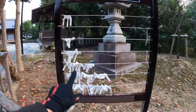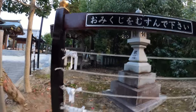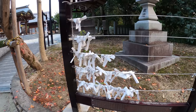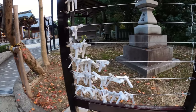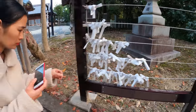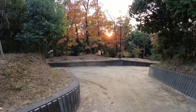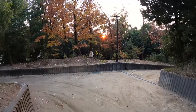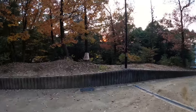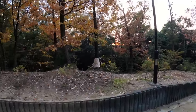Another thing I should mention is this is called omikuji. So it's kind of like a fortune, and you pay for it, you buy it at the temple here, and then you can wrap your fortune on here. So lots of different people do that. So we got our nice sunset right here. How's this looking with the camera? That's another upgrade I'm really excited about with this camera, is I hear the low light performance is quite a bit better than the older GoPro models.